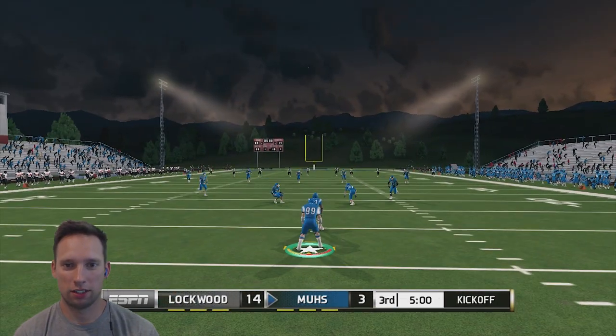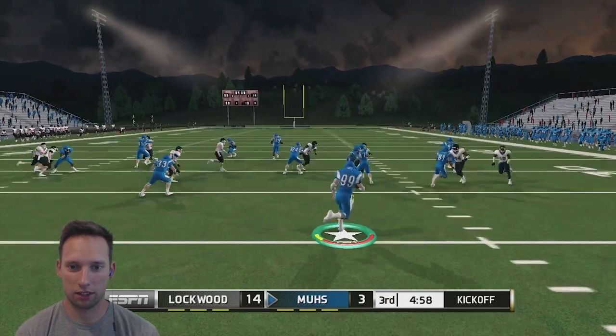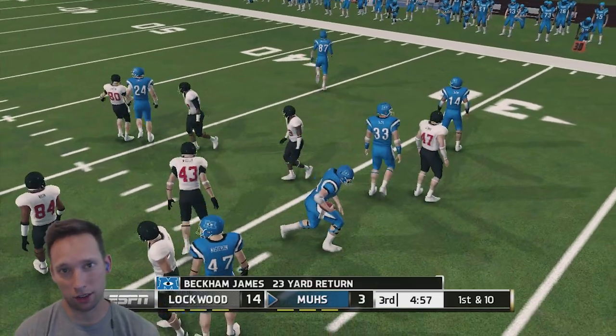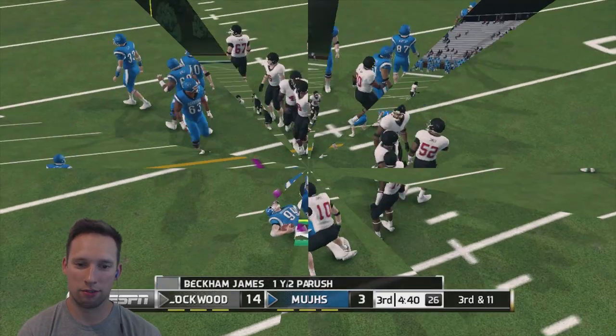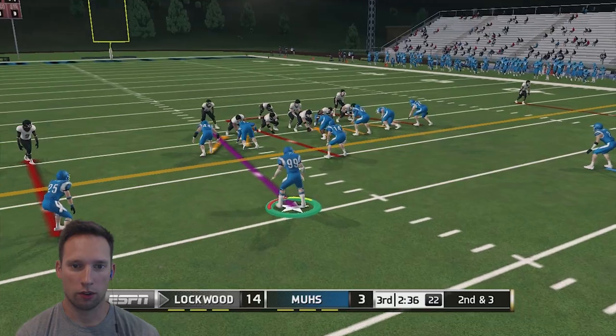All right, it is the start of the second half, and Beckham is back to return the kick once again. Ooh, takes a hit, but he gets to the 30-yard line. Ooh, they're bringing a strong safety in the box. He's the one who's able to make the tackle. All right, we are down 14-3 midway through the third quarter.